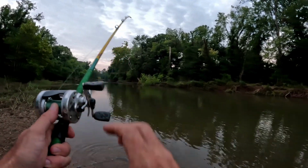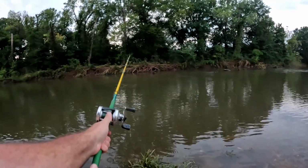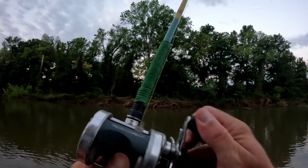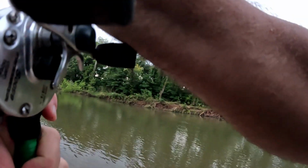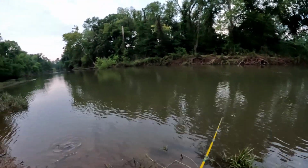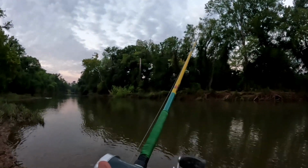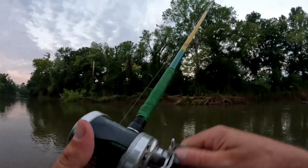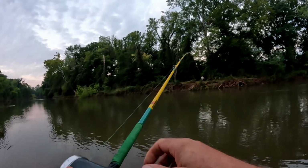But let's just chunk it straight across. Ooh, I almost got right. Oh, I did get right on the bank. Now I got my weight hung in a root. Oh man, that's no way to start. Oh, it come out. Whew. Okay, I want to check, make sure my bait's still on there. It looks like it is. Okay, let's try that again.